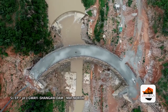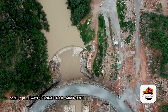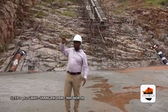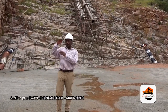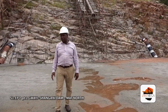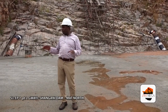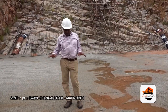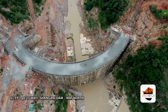Now we are at level 883.4. We still need to do 36 meters to the crest level, and another 24 meters to the spillway, 23 meters to the spillway level, the bottom of the spillway level. And when we start at the end of February, we will be doing 4 meters every month. So we should be catching up with those levels by June for the spillway.